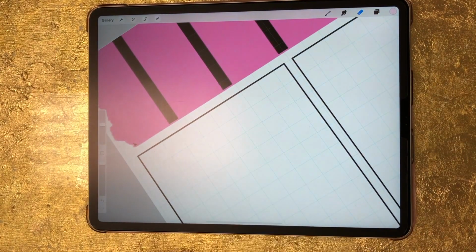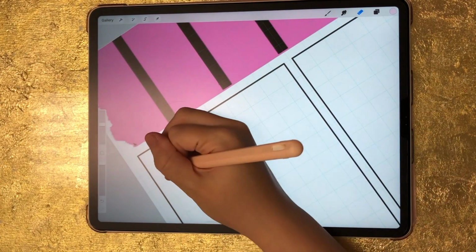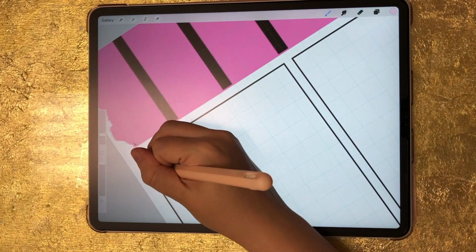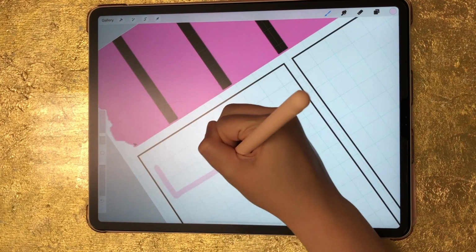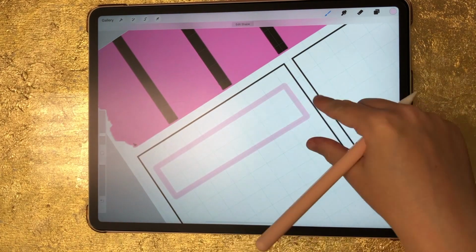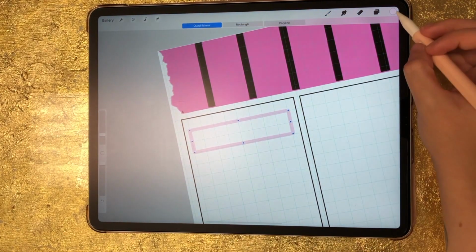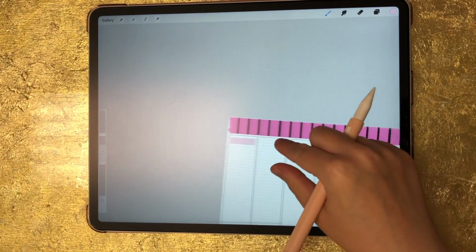So I'm still using the bounce brush that comes in my Creative Lettering pack, and now I'm just tracing these drawing guides to draw a box. And now I can select Edit Shape. And there we go. So now I'm going to fill this box.